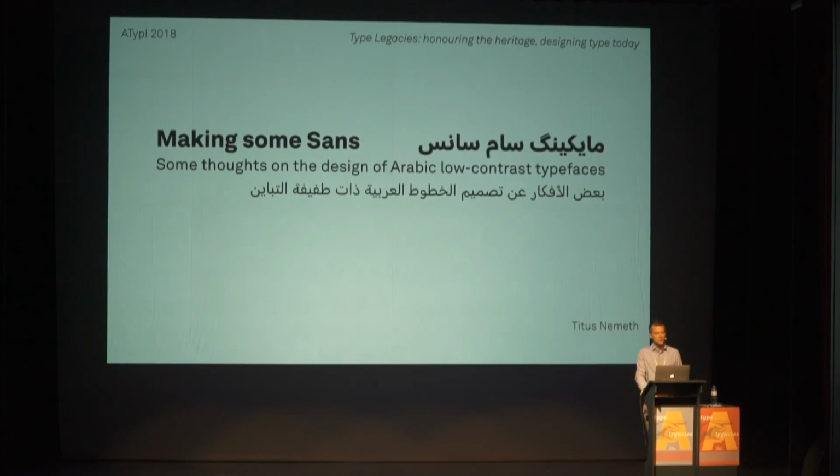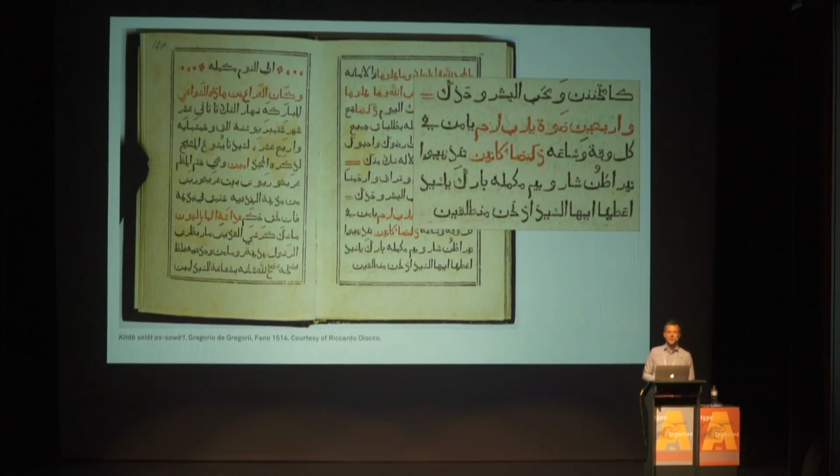It's generally known that Arabic typography has had a much shorter history than its European counterpart. But to consider this legacy, let us briefly revisit what this actually meant. The first book printed from movable Arabic type was produced in Italy in 1514, but it was not a very convincing piece of work. And for the next 300 years, typography did not take off in the Islamic world. Numerous reasons have been given to explain this, but I'm not going to try answering this question today.